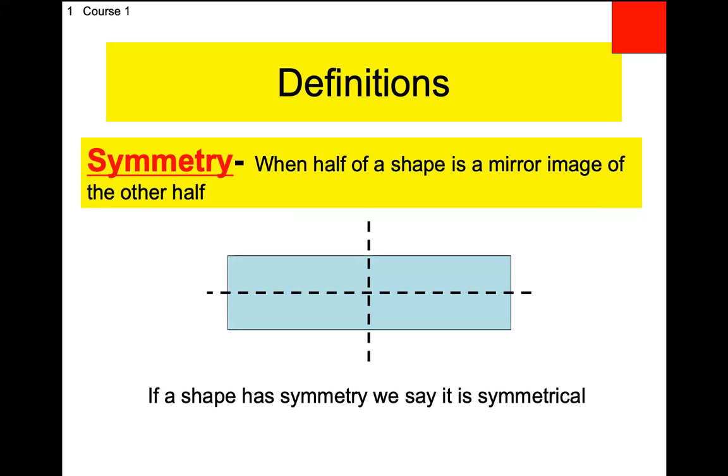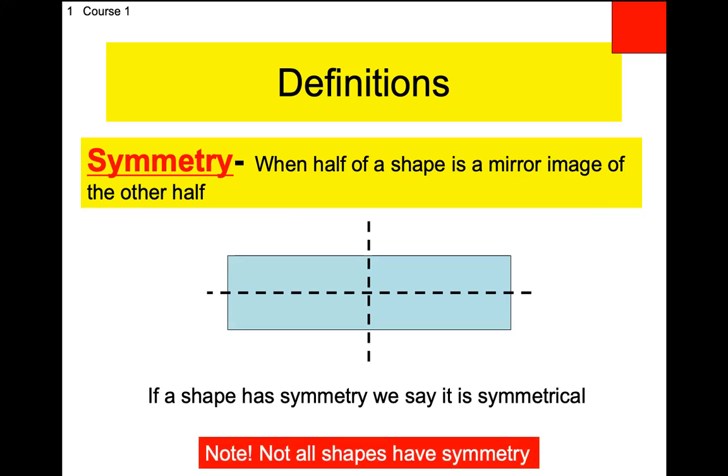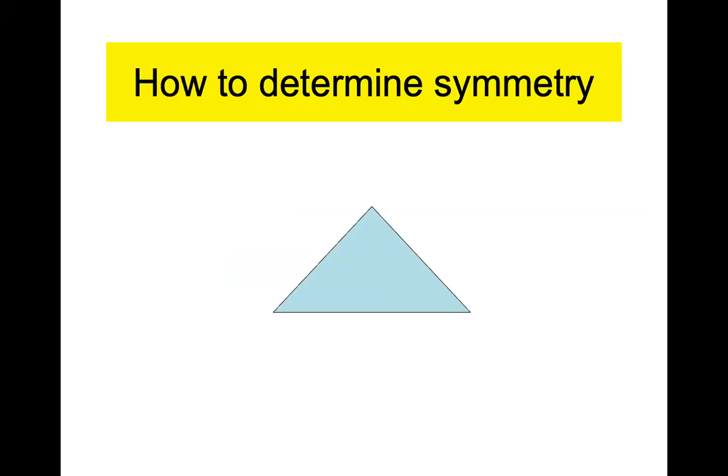All right, if you can fold a shape so that you get mirror images, then we say that the shape is symmetrical, okay? Not all shapes are symmetrical, okay? Not all shapes are symmetrical.